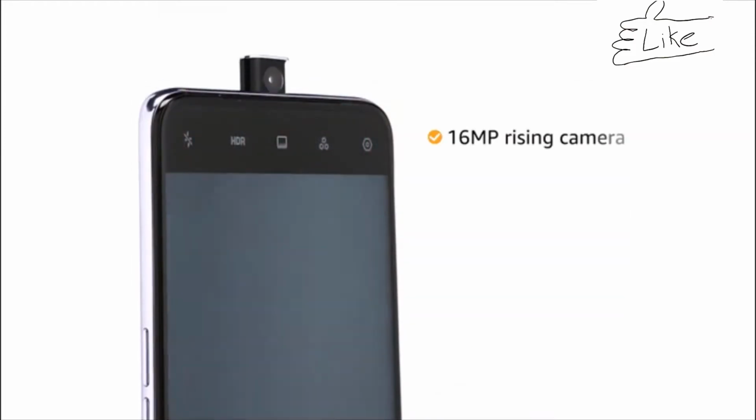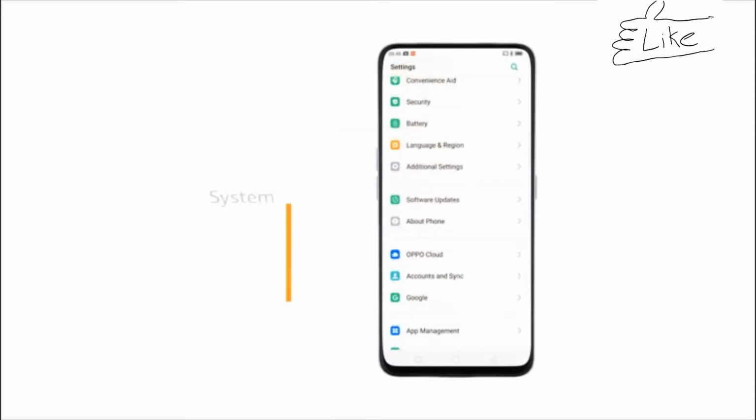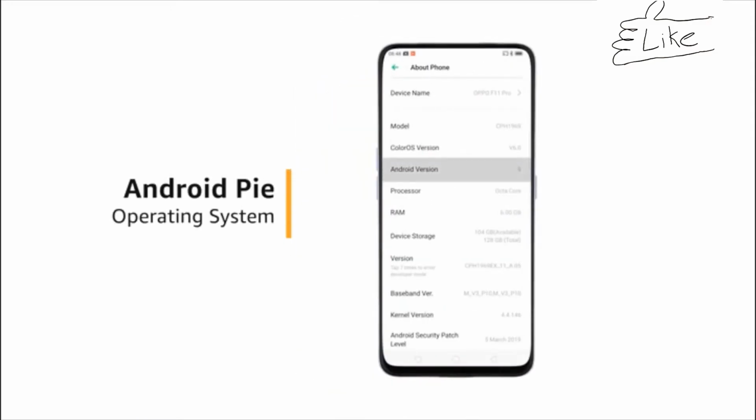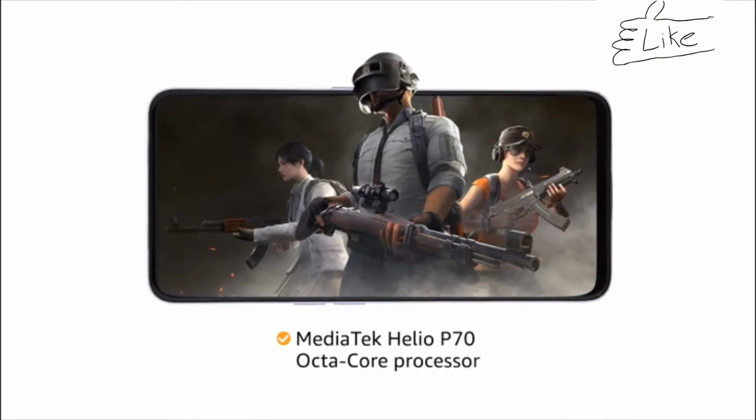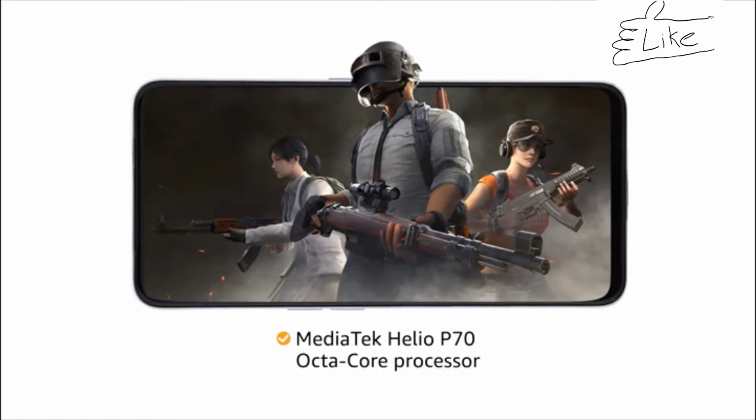It also has a 16-megapixel rising camera that helps you take great selfies. The phone runs on Android-based Pie operating system. The 2.1 GHz MediaTek Helio P70 octa-core processor allows you to easily multitask.